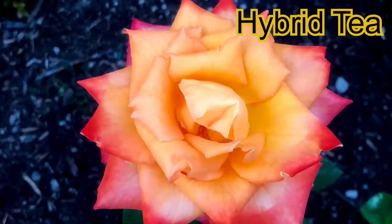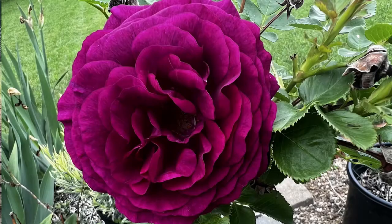Any rose that was hybridized after that year, that was the year of the first hybrid tea, La France, or La France, depending on where you're from, I guess, are all modern roses. So all the roses that are mostly available in the nurseries, like the hybrid teas, the grandifloras, floribundas, those are all modern roses.